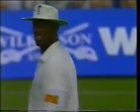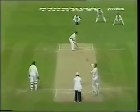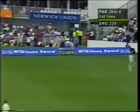Sunday began in extraordinary fashion. A punctual Chris Lewis turned up at the Oval just 35 minutes before play started, and he was promptly dropped from the one-day squad to play Pakistan the following week.